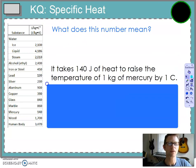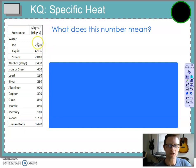mercury. Okay, so when you look at this table, the units are joules per gram degree Celsius, which is weird. But if you look at this number for mercury, 140, what does that mean? 140 degrees Celsius? No, it means joules. 140 joules per something something.